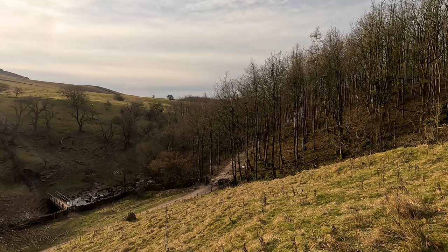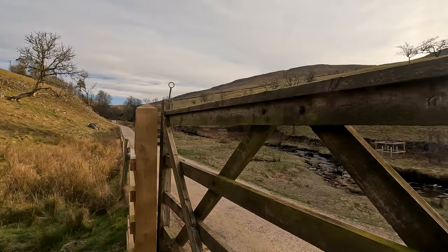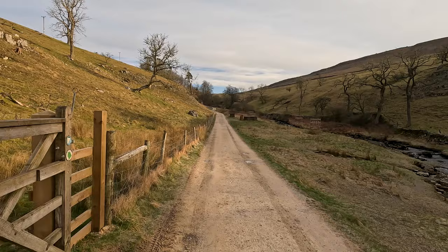Head down to and pass through the gate to turn left onto the track. Those who came up via the Ingleborough Trail will join us here. Head along the track where you will likely hear a thumping sound ahead.